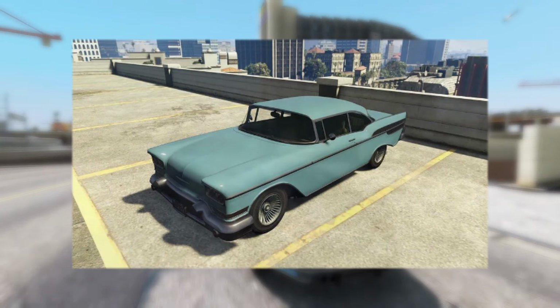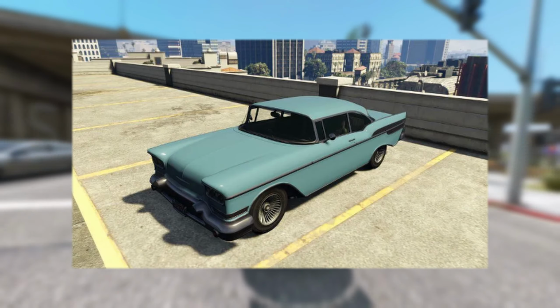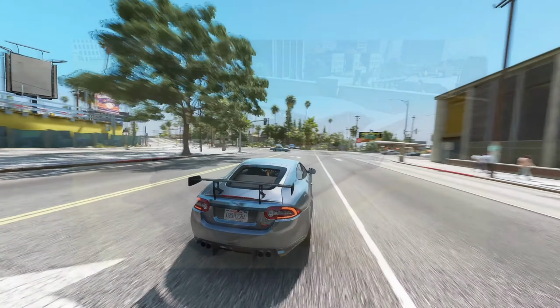And the Karin Sultan is actually based on the real-life Lexus IS, Mitsubishi Lancer Evo 6 and the Subaru Impreza. The next vehicle is the Declasse Tornado, which is a sports car or classic car. This has been seen in Grand Theft Auto 5 as well as San Andreas. And the Declasse Tornado is actually based on the real-life Chevrolet Bel Air.